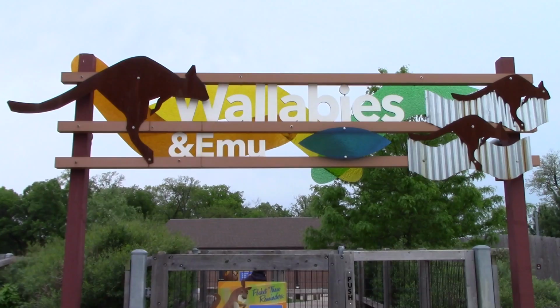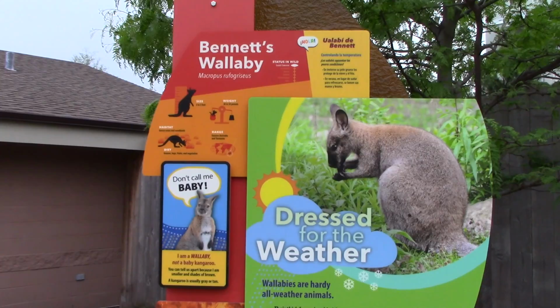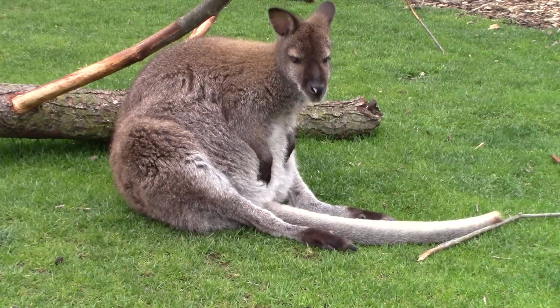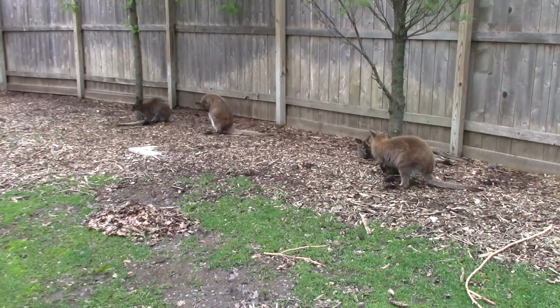All right, so here we're gonna see a Bennett's wallaby. Very, very cute. Kinda like sitting on his tail. Looks comfortable. A couple more. Here, there's one of the zoo staff inside of the wallabies and emu section, and I inquired about where the emus were. Well, the emus apparently were pulled out for the season because they were getting weird and chasing people. They don't want to have that.